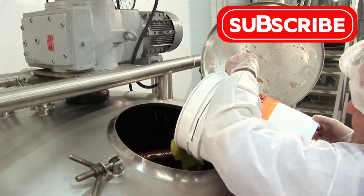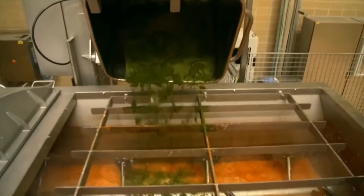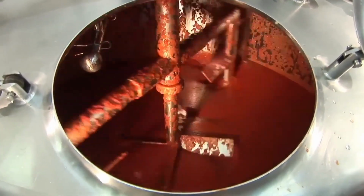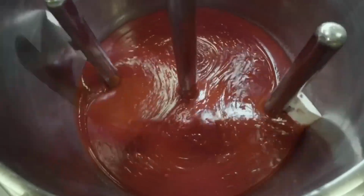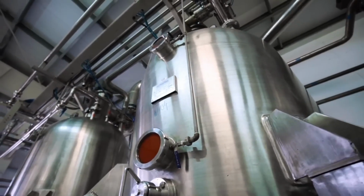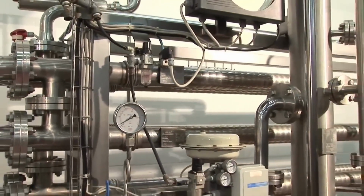oil. The tomato puree is transferred to large mixing tanks where the fried oil and other ingredients like salt, sugar, spices, and vinegar are added. The mixing process is crucial to ensure all ingredients blend uniformly and the tomato sauce has a consistent flavor. The ingredients simmer for 20 minutes to ensure good homogenization. Every day, around 200,000 kilos of tomato sauce are produced in this factory.